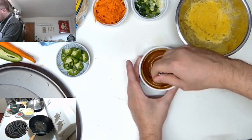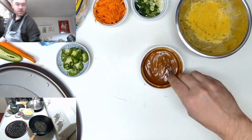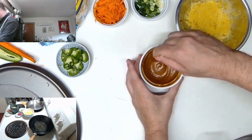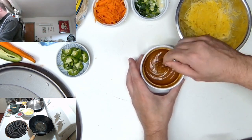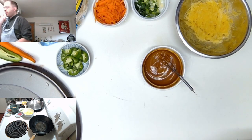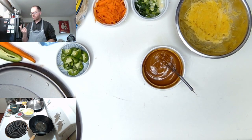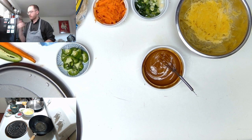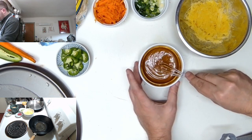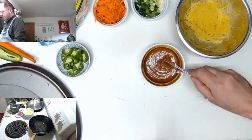Peanut butter and honey do mix, but we're not making that. I don't want this to be a sweet thing. This is supposed to be a spicy, savory, creamy thing. Mmm. Ooh. Yeah, okay. So making a sauce like this is super easy.